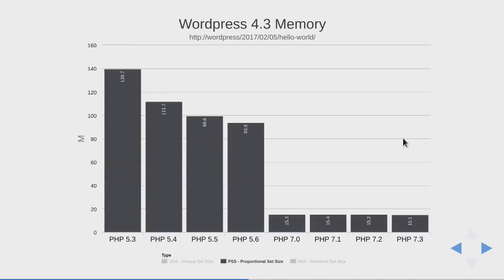Memory use. This is why we sped up so much in PHP 7. Loading the WordPress front page dropped from 140 megabytes to 15. Right? Crazy, crazy drop. At Etsy, I think for some of our pages, we dropped from like 80 down to 12 megabytes of memory used to render the page. So that was the big thing that we did. We cleaned up memory handling to get all this speed.